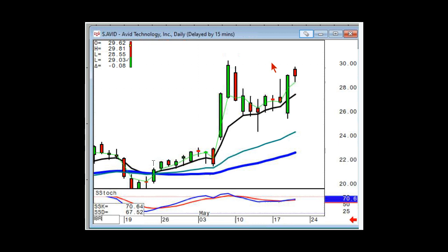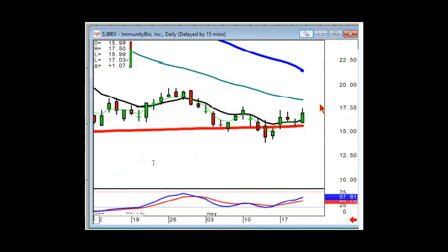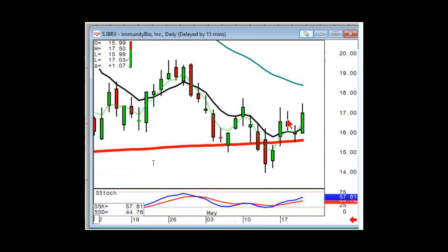I'm going to go through the ones that we've been trading real quick. IBRX, this is a double doji setup. Notice how they gapped it up, consolidated, and then took it up again. That's a high probability setup.